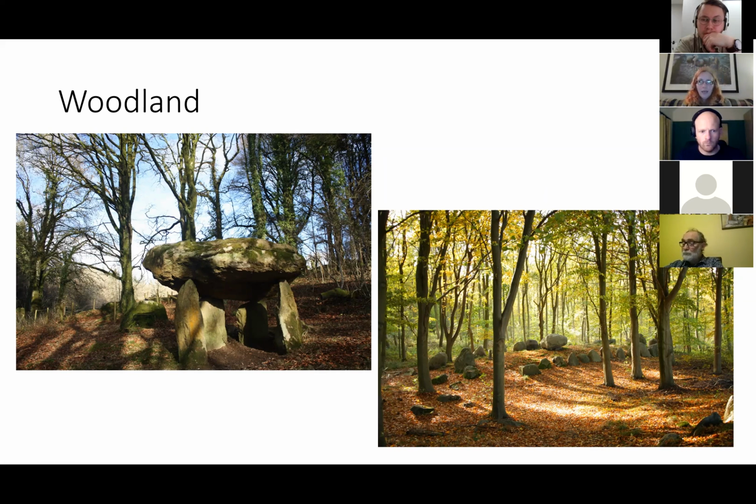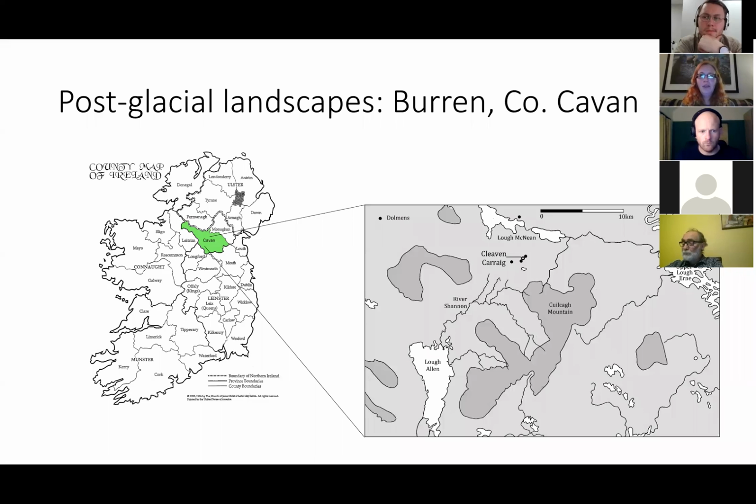And we were lucky that, as part of this project, the final monument that we actually investigated tied into a lot of these ideas and narratives that we were thinking about in terms of glacial erratics and woodland. And this is a site that we excavated in the Burren in County Cavan. Now, you'll all have heard of the Burren, and there's actually two Burrens in Ireland. The famous Burren is the one with Poulnabrone on it. We weren't at that one. We were at the one in County Cavan, which is the lesser known of the two. It's smaller, but it's very, very similar.